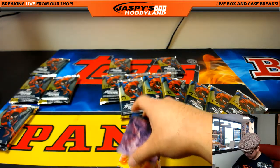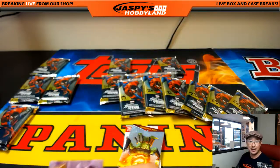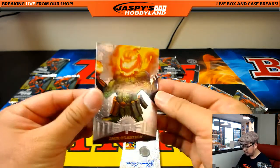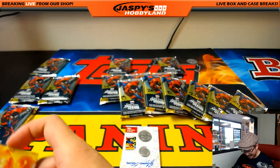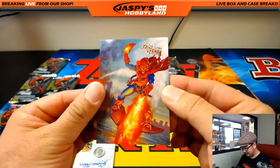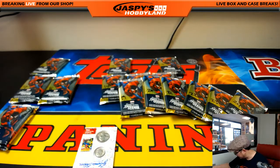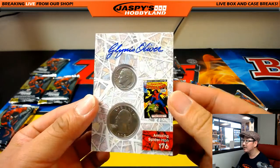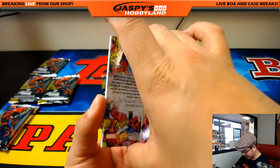The second pack for Brad. You got Kraven's Last Hunt. Hunting for spiders, apparently. Jack O'Lantern. Oh, wow, look at this. The coin autographs, Brad. Nice. I haven't seen these ones yet. There's a Hobgoblin. And let's check out these coin autographs. This card is worth at least 35 cents. You got the nice autograph right here, too.